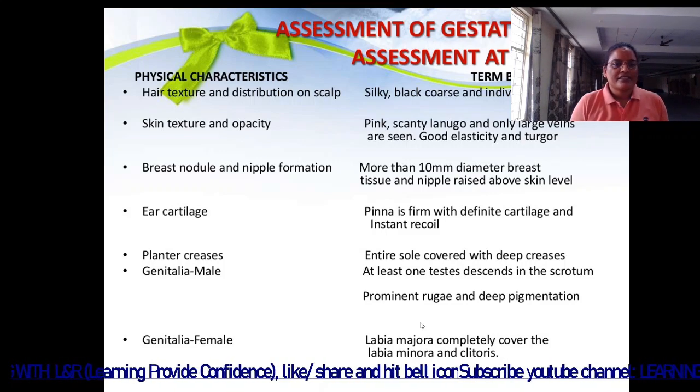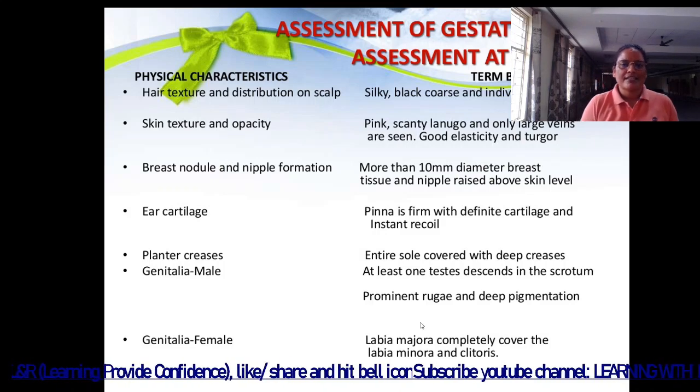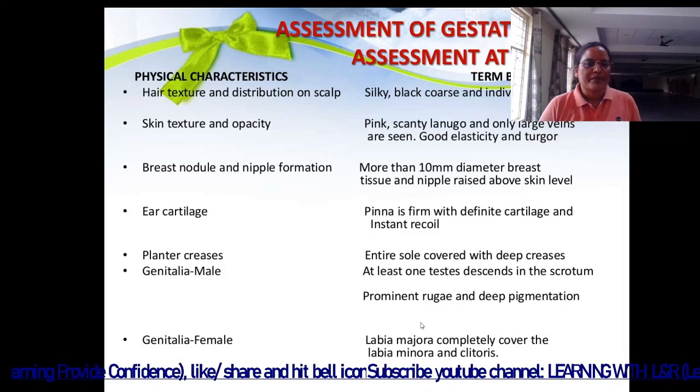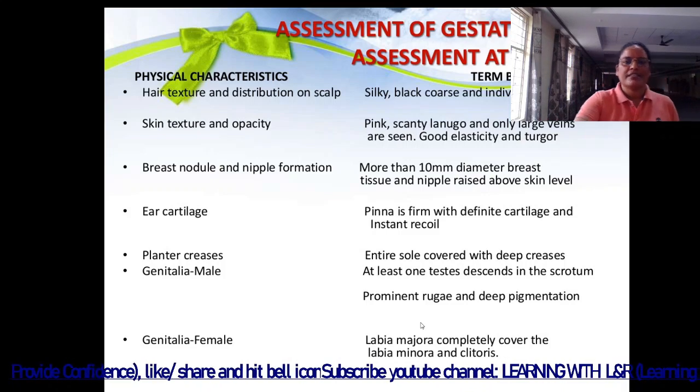Then plantar creases. Genitalia in male: entire sole covered with deep creases. At least one testis descends in the scrotum, prominent rugae, and deep pigmentation. Genitalia in female: labia majora completely cover the labia minora and clitoris.